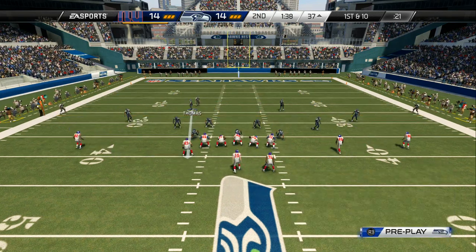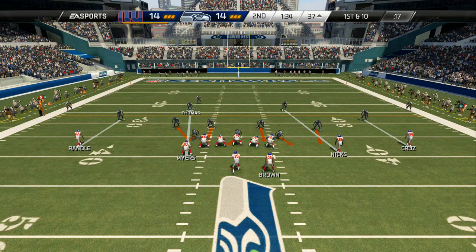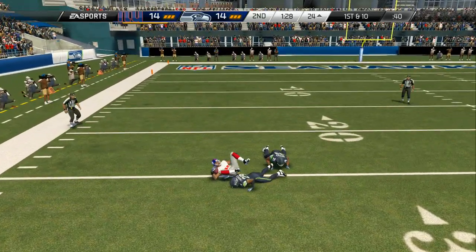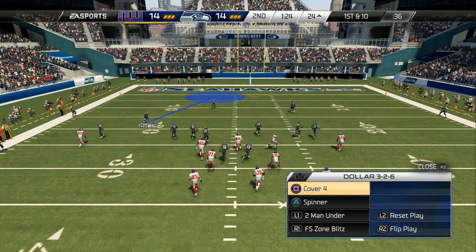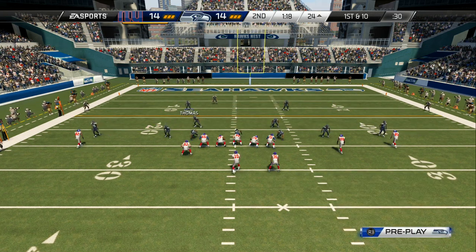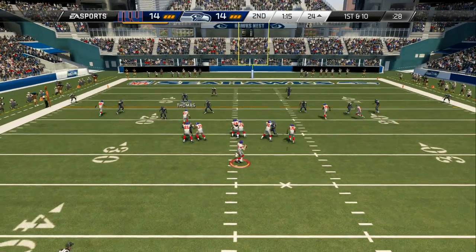Set of downs now after picking up the first on the ground, working that left side. The Giants now move the chains. The big thing about running the curl route, once you see the football, you have to keep moving and attack it. Don't stand there and wait for the football to get to you. And Nix in the slot. First and 10.